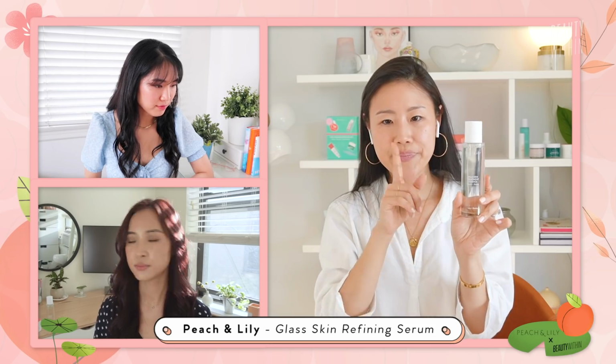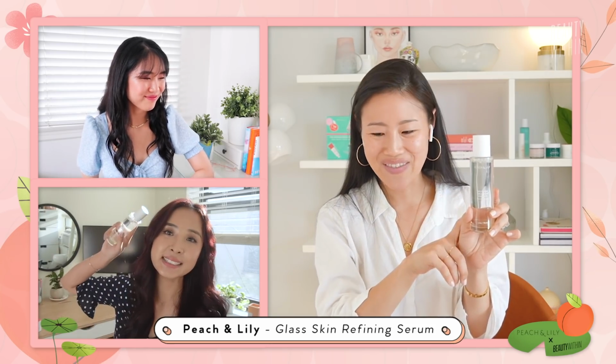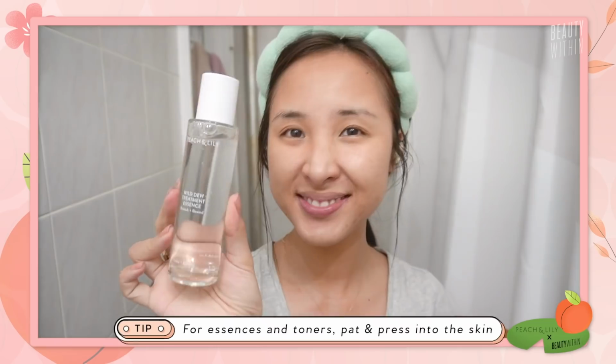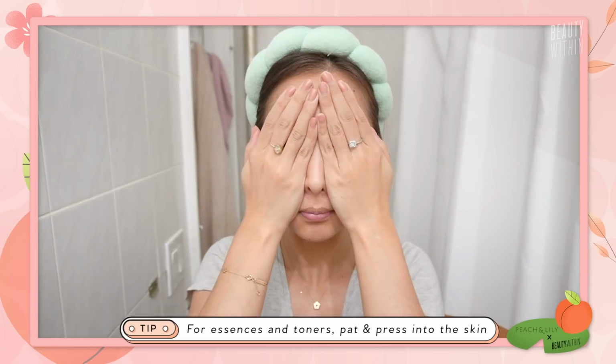Do you have any other product recommendations for hydrating, exfoliant, or sunscreens that you love? Yes, I love the Wild Dew Treatment Essence, which has the 3 different molecular weights of hyaluronic acid. It looks like water, but it absorbs into skin super quickly. It feels like water too. Your skin just drinks it up. It's not like one of those toners where it evaporates on your skin and feels like you didn't put anything on there. It still leaves this really dewy, hydrated feeling. Yeah, exactly.